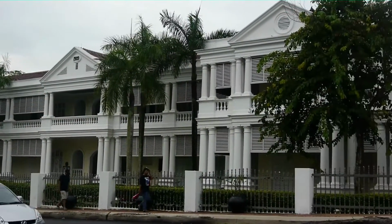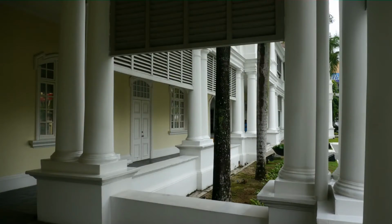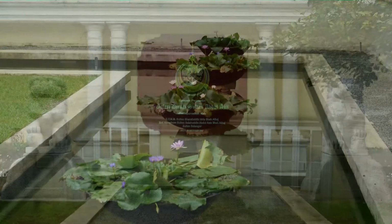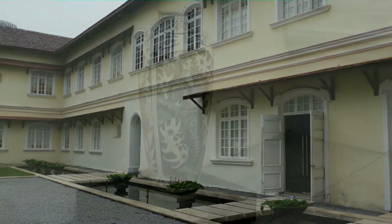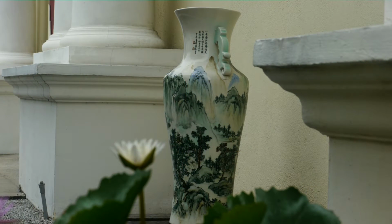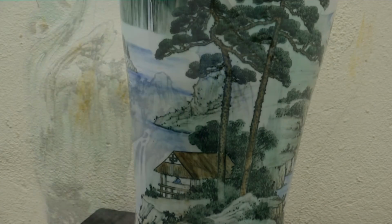This imposing building houses the Royal Gallery of Sultan Abdul Aziz. This fine colonial building dates from 1909, although the Royal Gallery itself was only established in it in the 21st century. We can't take photos inside, but we can tell you that the galleries contain items relating to the history and heritage of the Selangor Sultanate.